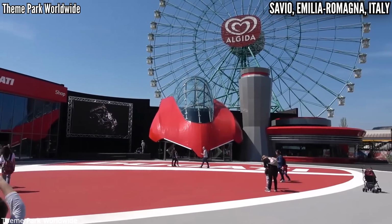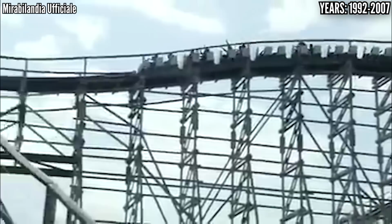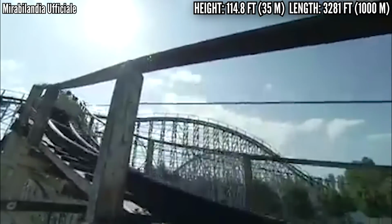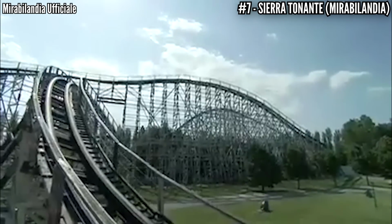Now, look at Mirabilandia. In addition to iSpeed, they have an awesome collection of coasters, and a big RMC hybrid would make this truly elite. Maybe they would have done this had this not closed in 2007, or maybe the structure would have still needed a major overhaul. I don't know, but this would have been awesome.